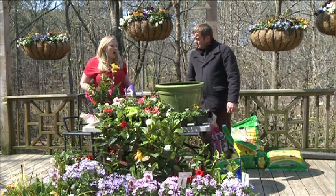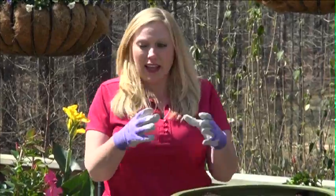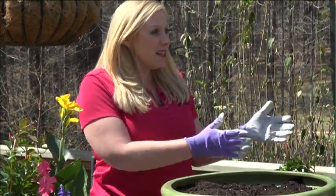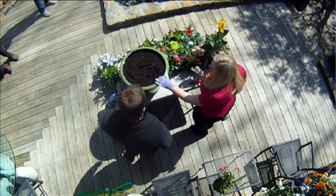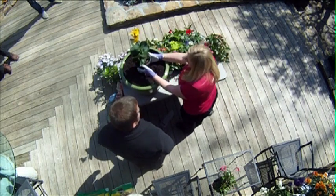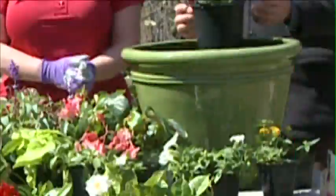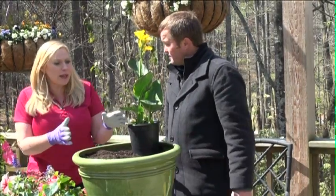Then we need to think about where we're viewing this pot from. Is it a centered container that people are going to be walking around, or is it going to be against the wall? Let's say this one's going to be against the wall. Okay. So if it's against the wall, we're going to put our accent plant in the back of the pot. There's no need to put it in the center of the container when you're going to be missing the plant material in the back. This is a canna lily that's going to be our vertical accent? Yes.